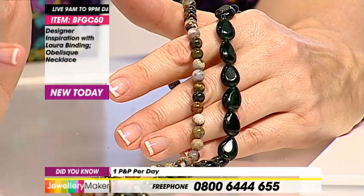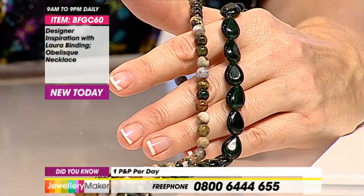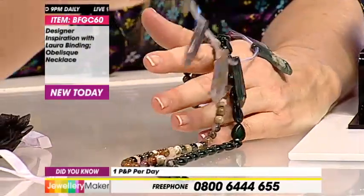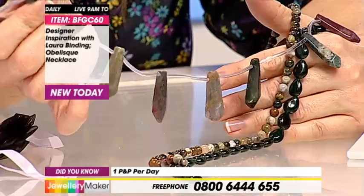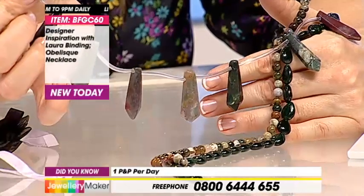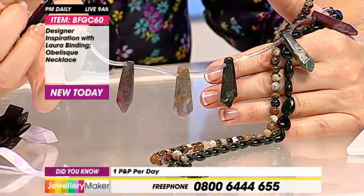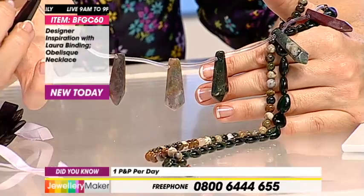Added to that, we've also got, and this is what's going to feature in the sort of obelisk design, our fancy jasper beads. Now look at these shapes. They really lend themselves. Do you know what they remind me of? Gents' ties on the washing line, don't they? Ties on the peg. They're that lovely tie shape. But these are 32 millimeters by 12 millimeters, 190 carats.